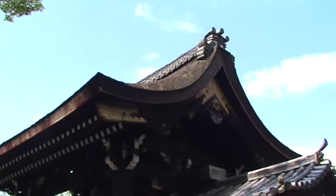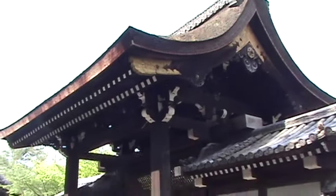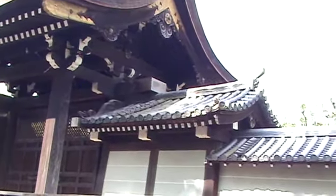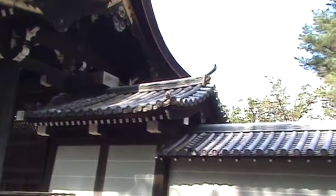This is the oldest looking and most interesting looking of these two entry gates into this large complex. We'll look a little bit more at the detail.